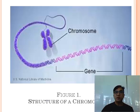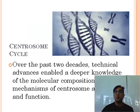Over the past few decades, technical advances enable a deeper knowledge of the molecular composition and mechanisms of centrosome assembly and function. These advances also allowed a better understanding of how this centrosome cycle is coordinated with the cell cycle to ensure that centrosomes duplicate once and only once.